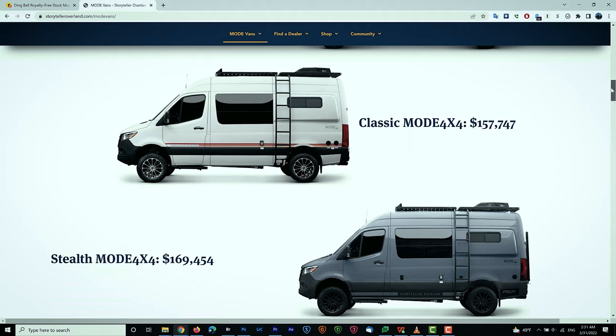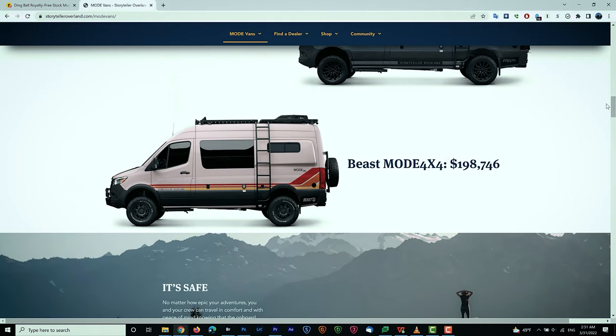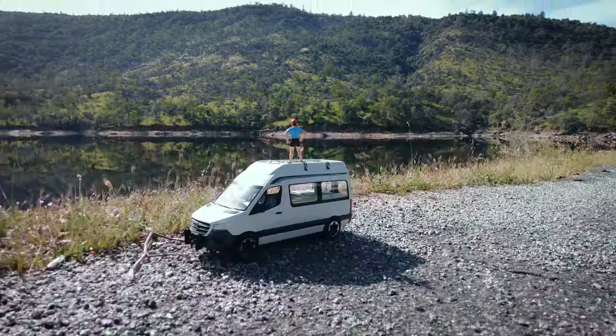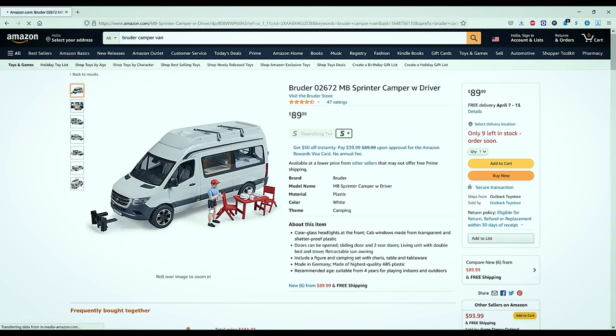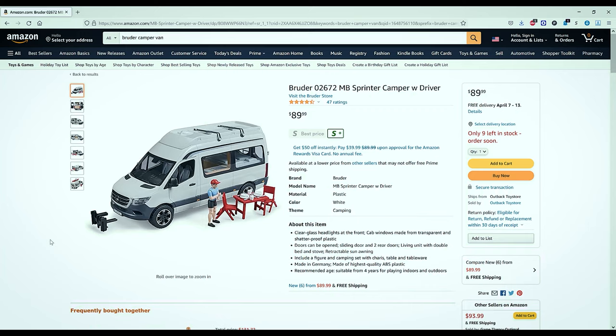Wow, now we have a nail-biter tie with just one category left. And this is a very crucial category. Storyteller is not cheap. The van price starts at around $150,000 and tops out at almost $200,000. That's where the Bruder has a huge advantage. It costs only $89.99 on Amazon. Best of all, you don't have to wait for a year like you do on the Storyteller. Last I checked, it's still available on Amazon and you can get it shipped in less than a week.